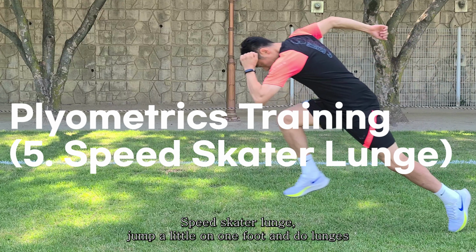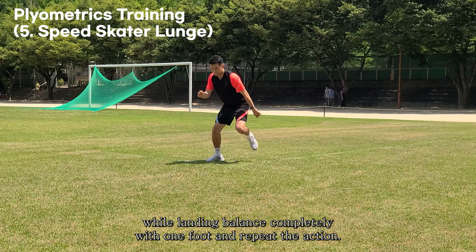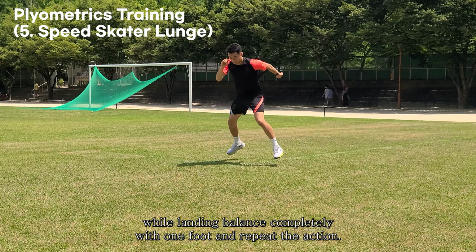Speed skater lunge. Jump a little on one foot and do lunges while landing. Balance completely with one foot and repeat the action. The speed skater lunge is a full body exercise.